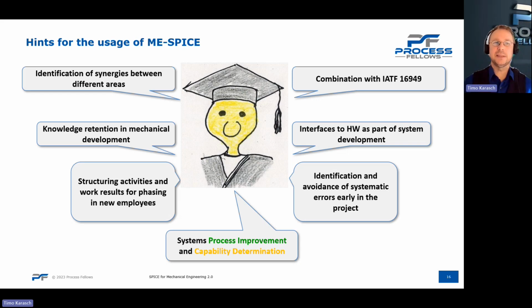Identification of synergies between different areas. And this is important for every company. You are familiar with mechanical engineering for many, many years. And all the people in mechanical engineering have a lot of experience. But this experience is somewhere in their mind. And very often you can see that there are maybe same approaches, but even different approaches in different areas of your company. Try to find synergies. So you need a kind of language that everybody talks, and mechanical SPICE is about processes, and processes is like a unique language for development. So use this unique language to identify those synergies here.